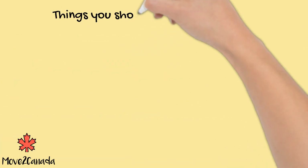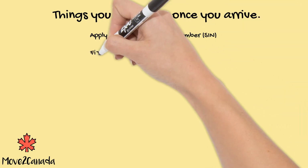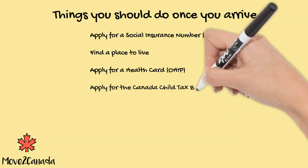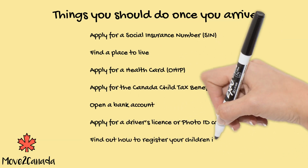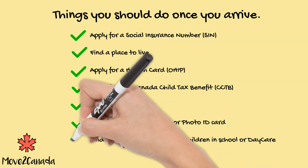Here is a quick list of things you should do once you arrive. Apply for a social insurance number, find a place to live, apply for a health card, apply for a Canada Child Tax Benefit, open a bank account, apply for a driver license or photo ID card, find out how to register your children in school or daycare.